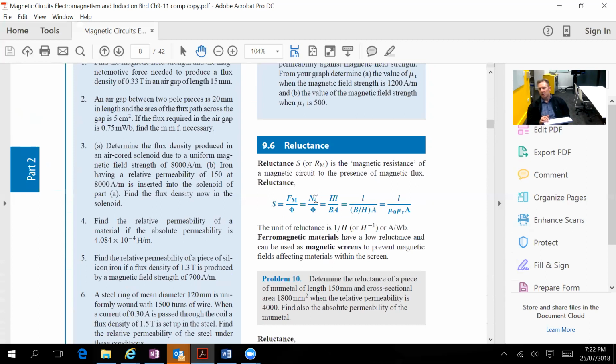The amp turns would be the same as V, which is an EMF. And for the Ohm's law version, V equals IR, we would have this would then be the amount of current that flows. Here, the driving force, it's not an EMF, it's an MMF, magnetomotive force. The opposition is not a resistance, it's a reluctance. And the effect that's being created by this cause is not a current, but an amount of flux.